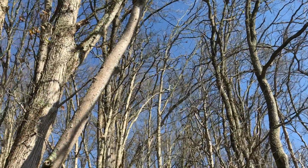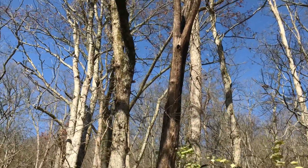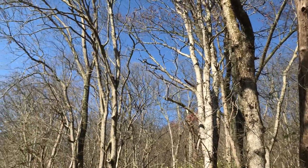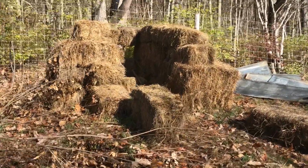As you can see, even the next day, it was pretty windy. Well, don't build your house of straw, I guess. Here's what happened to the deer blind.